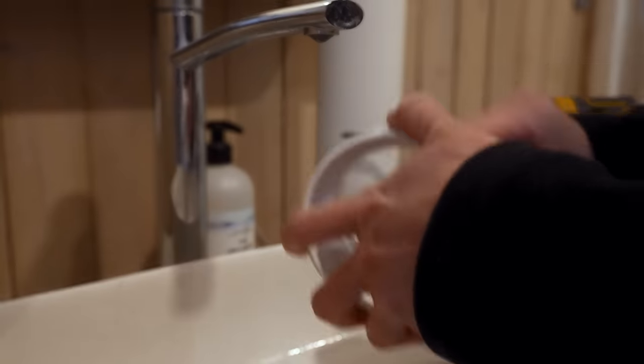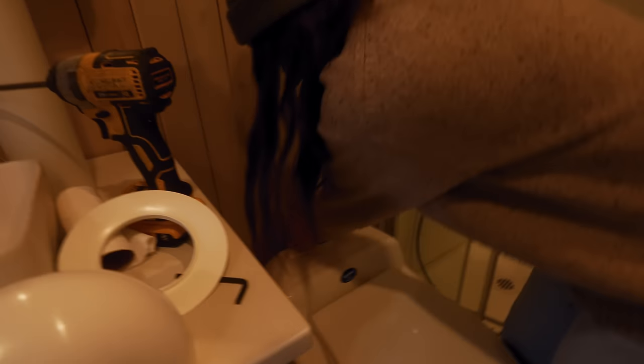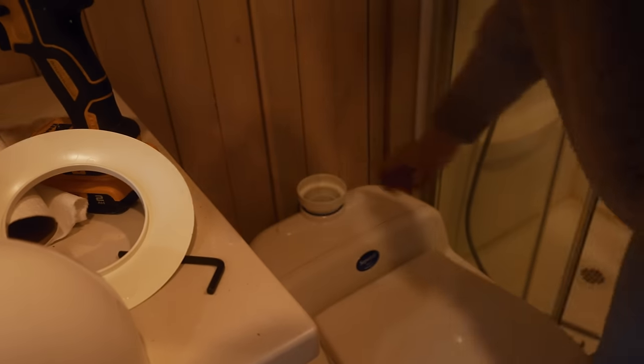What are you doing? Soap and water, baby. That makes it easier to push the pipe onto the toilet as there is an O-ring that makes it quite difficult. Hello, cute dog. Hello, other cute dog.